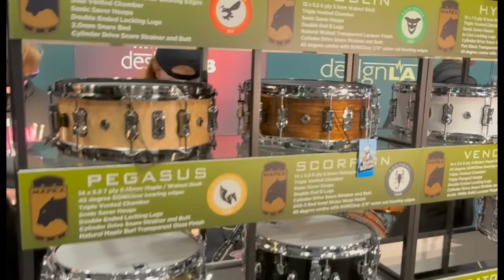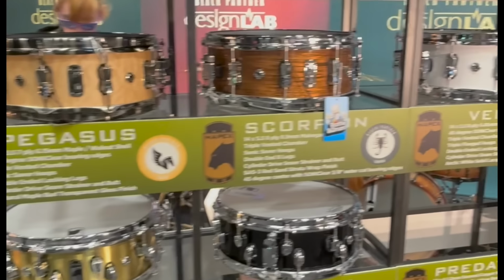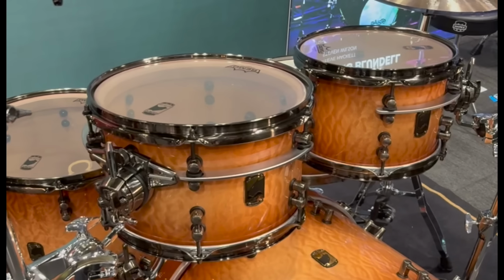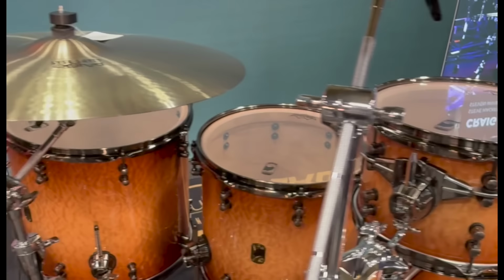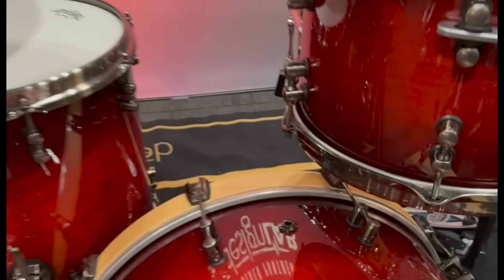Mapex stand. Lots of snare drums. They do so many now. Some very nice stuff indeed. Design Lab kits. Very nice, that is a lovely finish.